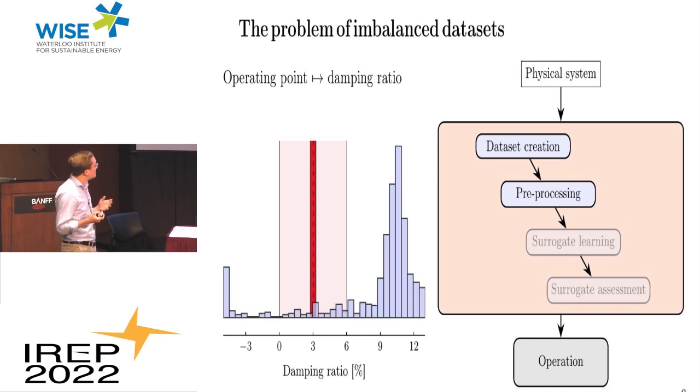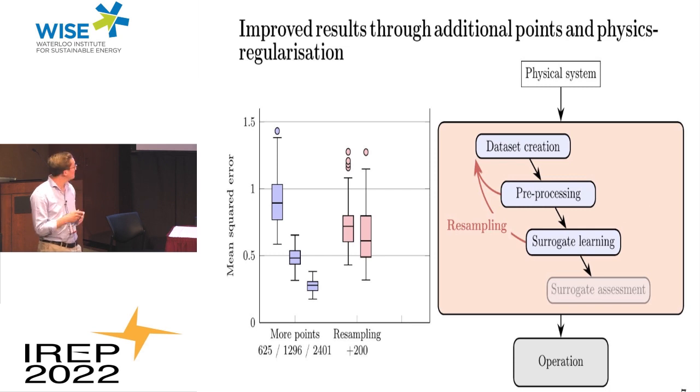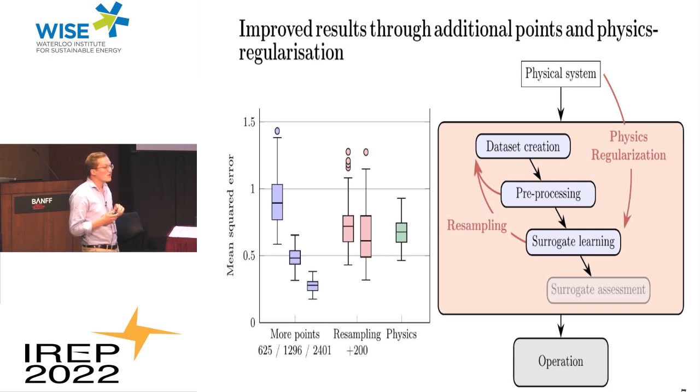Now, what we show in the paper, and where this idea of closing the loop comes from, is that we can use different stages throughout this process. We can feed back information into the data set creation to add some samples, here 200, and these 200 samples improve our performance. We can also use the physical knowledge that we have of our system. So we have the model and maybe the underlying equations, and we can use that as a regularization term to get to physics-informed machine learning, and that also can give us performance improvement.